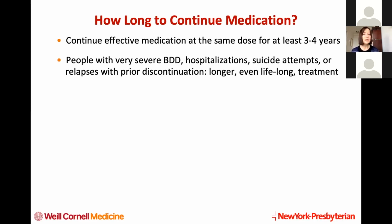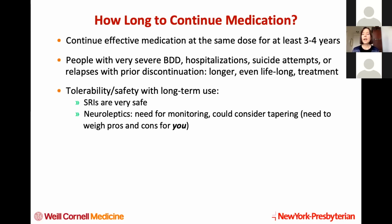And I would say for people with very severe BDD who've had hospitalizations for BDD, suicide attempts, or who've tried to come off medication in the past, especially if they've tried multiple times and their symptoms have gotten worse, I recommend longer, and for some people, even lifelong treatment. But again, this needs to be individualized to you, and there are pros and cons of continuing versus not. I have no concern at all about continuing the SRIs for decades and for forever. Most of them, and again, I tend to use fluoxetine, sertraline, escitalopram. These are very safe medications, and I think especially if you fall into this group, the benefits of continuing the medication almost always outweigh any disadvantages.